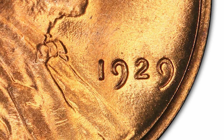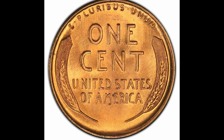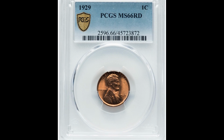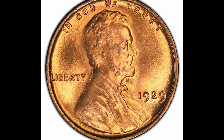One area to pay attention to is below the date, you're going to see no mint mark. If there is no mint mark on your coin, it means it was struck at the Philadelphia Mint. Now the Philadelphia Mint typically will produce more coins than any other mint. So generally speaking, the more that are produced, the higher the supply, the less demand for that coin. This coin sold for $384.